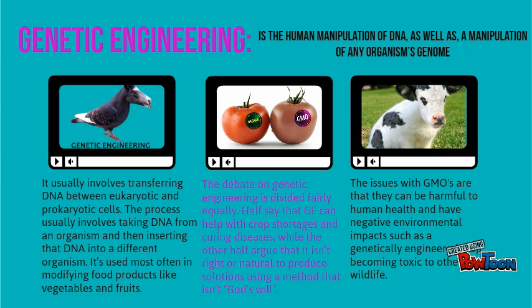The debate on GMOs is divided fairly equally. Half say that GMOs can help with the crop shortages and curing diseases, while the other half argue that it isn't right or natural to produce solutions using a method that isn't God's will. The issues with GMOs are that they can be harmful to human health and have negative environmental impacts, such as a genetically engineered crop becoming toxic to other wildlife.